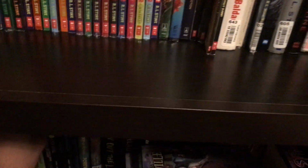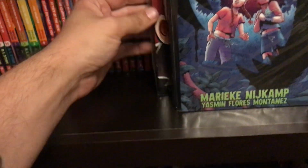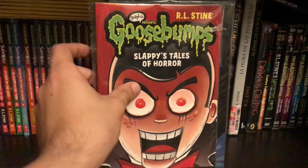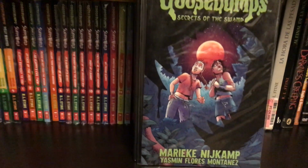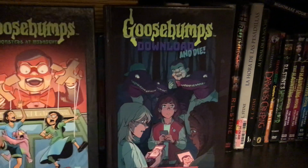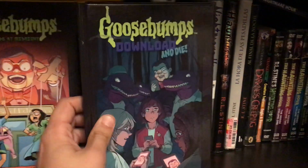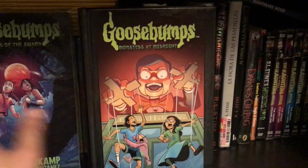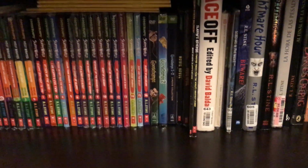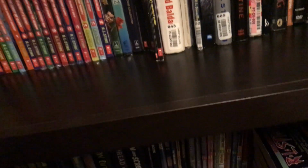And then, of course, you guys have seen these before. Starting from the back, Slappy's Tale of Horror, which kind of finishes off the old Goosebumps graphics line. We have Secrets of the Swamp, Monsters at Midnight, Download and Die, and Horrors of the Witch House. So these are the IDW comics. I've only reviewed Secrets of the Swamp. The others eventually I'll get to, but no promises, not any time soon.